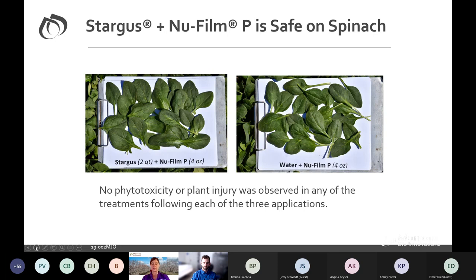Those weren't the only treatments in the study, but I'm just including some photos here because they're worth a thousand words instead of a big old fat graph or data slide. Stargus 2 quarts per acre plus NuFilm P 4 ounces per acre is in your left-hand most picture. And you can see those spinach leaves look very fair without any phytotoxicity noticeable. On the right-hand side is the water control. So it was water added to NuFilm P 4 ounces per acre.